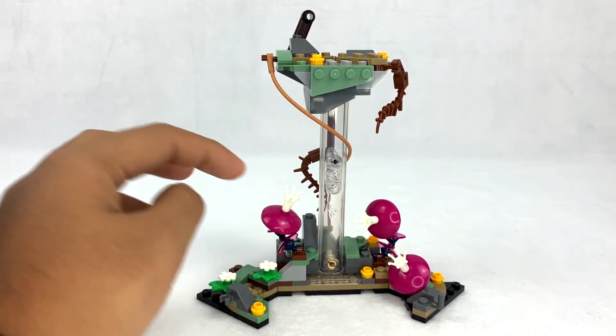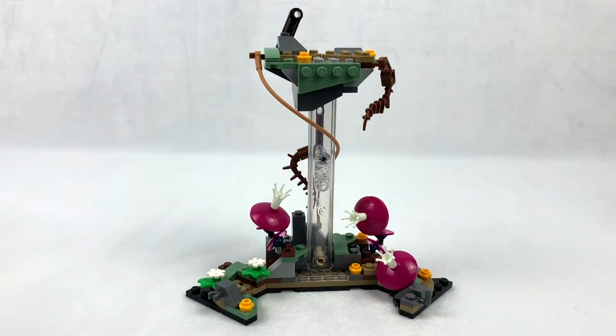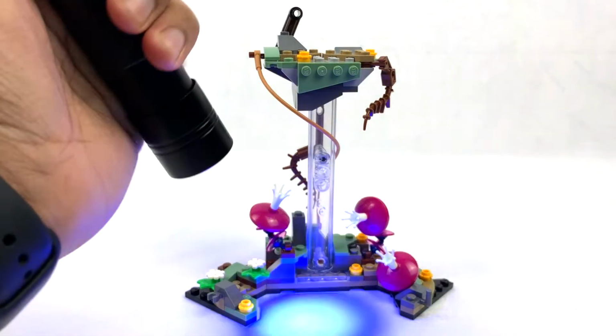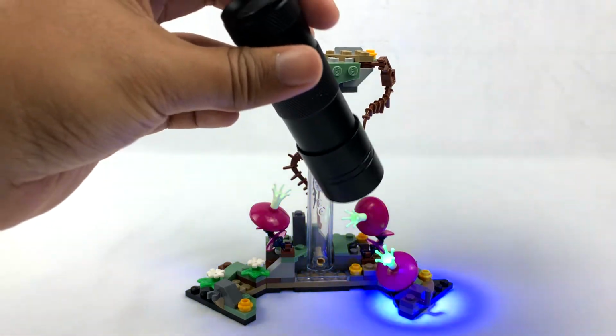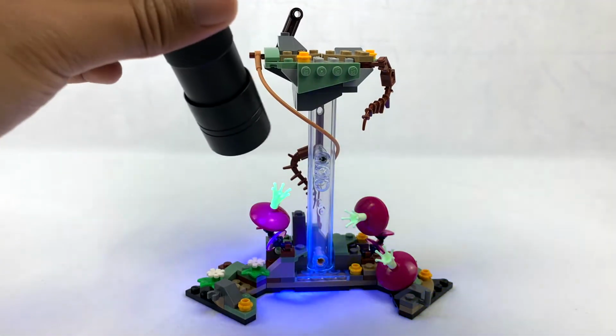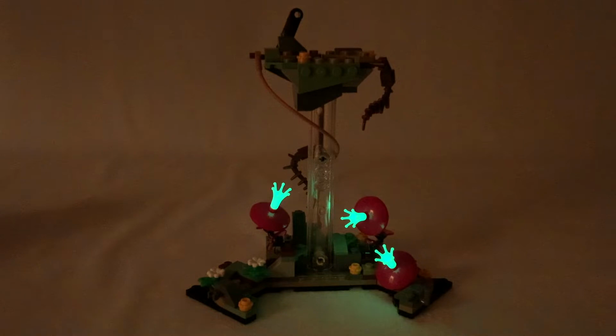These flower crown pieces glow in the dark, so what I am going to do is, actually I need to do something with my lights and then we'll take a look at it. Okay, so I've got my UV flashlight. Let's go ahead and charge those flower pieces up. There are just 3 glow-in-the-dark parts in this set. I think that might be the least of any set, but let me turn off the studio lights. And look at that glow. There is 1 light on in the background still.